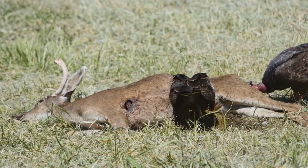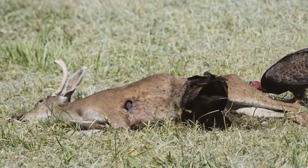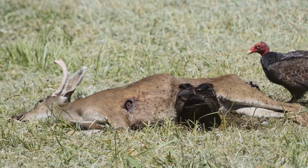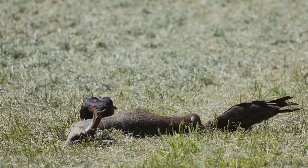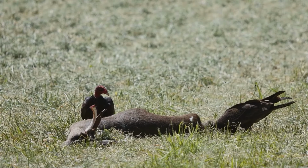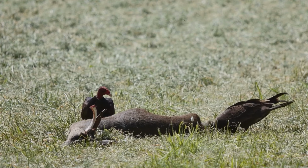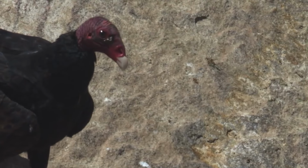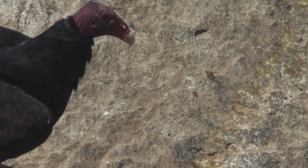Though practically anything dead is fair game to a vulture, turkey vultures prefer freshly dead mammals if given a choice. They hold the cadaver down with their blunt talons as their sharp beaks tear into it. Their bald heads have no feathers to get soiled when they stick their heads inside the carcass.